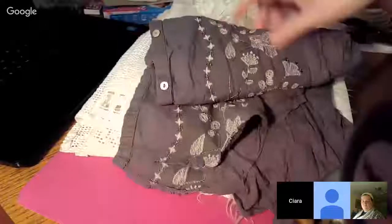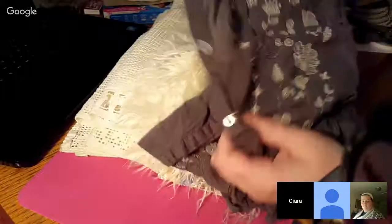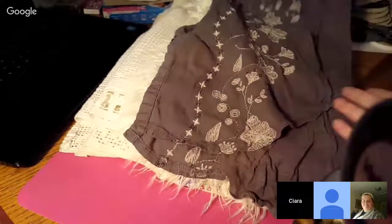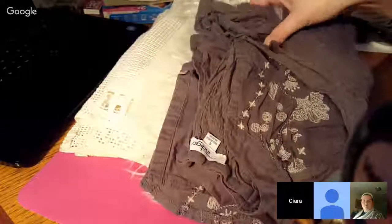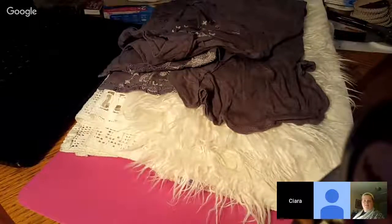And then I got this really sweet shirt because I really liked all the embroidery on it. As you can see, it's just really gorgeous, all the flowers and everything. And that's just one side, and it's on both sides. It's just a really beautiful shirt you could cut apart, or wear.